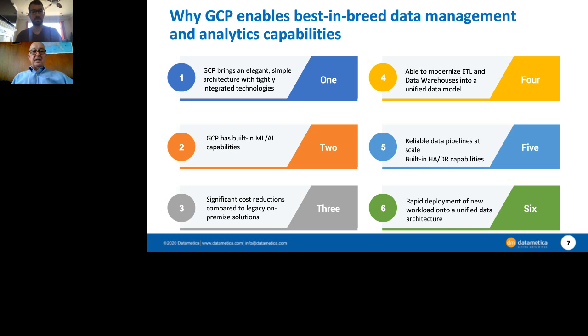We want to have high availability and DR. I was unfortunate enough to be an IT executive that had an outage of a data center for several days due to an explosion and fire, and not having high availability and DR for all of your systems, not just some of them, but all of them, is a big headache with legacy on-premise. With cloud, having HA and DR is a few clicks away and relatively easy and much lower cost to implement. And the rapid development of new workloads, new analytics on a unified data model, getting rid of data silos. We have multiple silos on premise, usually bringing them together into a unified data model on cloud, where we have the scale to join and do analytics on a data set in one place, is a huge productivity improvement.